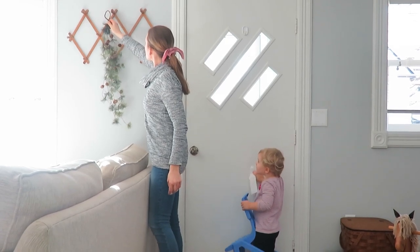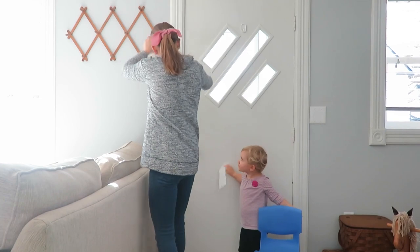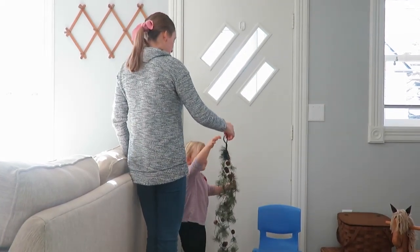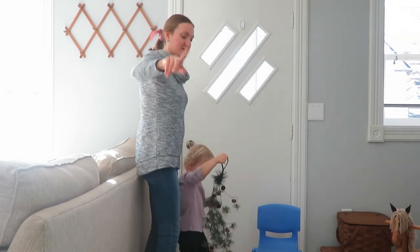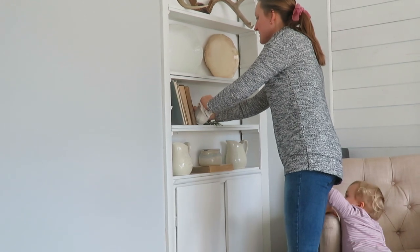I love having help from my oldest, and I just can't pass it up, even when it's challenging sometimes, because things do take longer. Taking down decor would have taken me just a few minutes, but instead it took more like 10 to 15, but it is a joy to see her excited about helping.